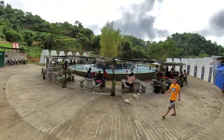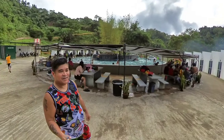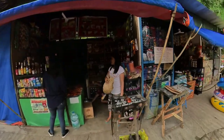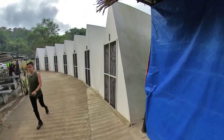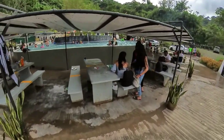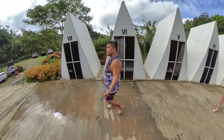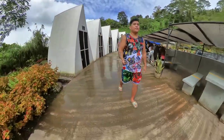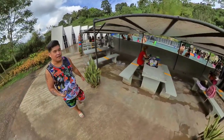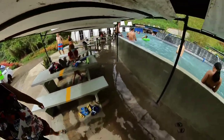Ito na yung pools nila guys. Ang ganda, it's a round shape pool. Meron silang restroom dun banda. And here, you can order food here. Ito sila. You can order barbecue here. Ito yung mga rooms nila guys. People are just having fun, enjoying the sun and the water in here. I'm gonna go swimming later on.